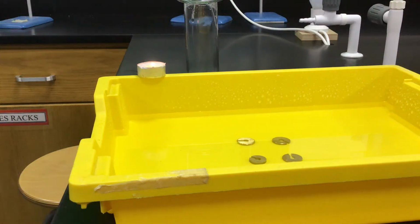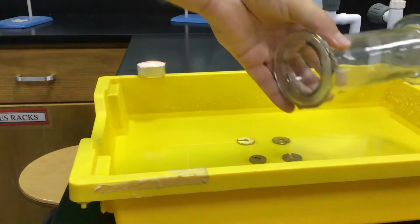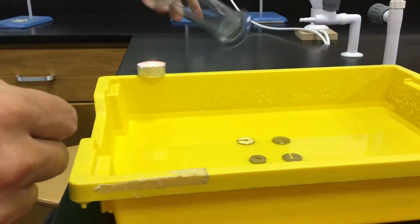So the question that is asked is, how could we experimentally prove that the air is made up of about 21% oxygen? There are some clues in front of you. There's some water here in a trough with some masses on the bottom. The masses are kind of irrelevant but helpful. The candle is the main thing. And then we have a cylinder that is open at one end and sealed at the other end, just a glass cylinder.